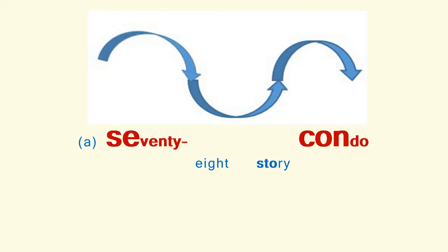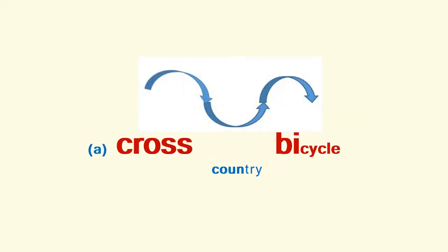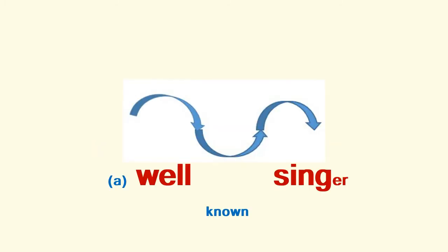Did you hear it? There was a gentle rising and falling of the pitch, and the rhythm bounced from the first word of the compound adjective to the noun it described. 78-story condo, cross-country bicycle, well-known singer. The first word describes the second word of the compound adjective, so it has a little more weight. Then together they describe the noun to make it memorable.